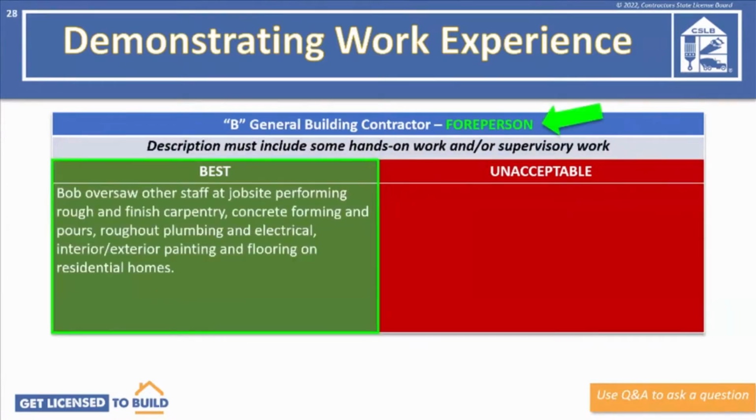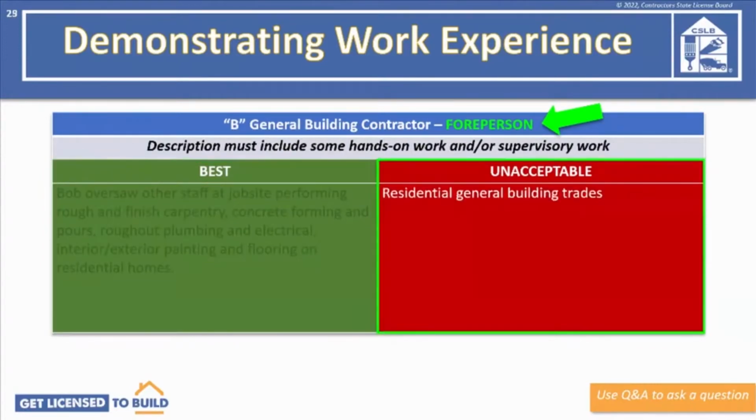For foreperson experience, the description must include some hands-on work and/or supervisory work. Here is an example of the best type of description. Bob oversaw other staff at job site performing rough and finish carpentry, concrete forming and pours, rough out plumbing and electrical, interior exterior painting and flooring on residential homes. Again, an unacceptable description would be something generic like residential generic building trades.